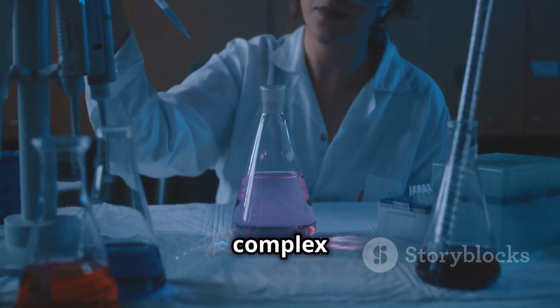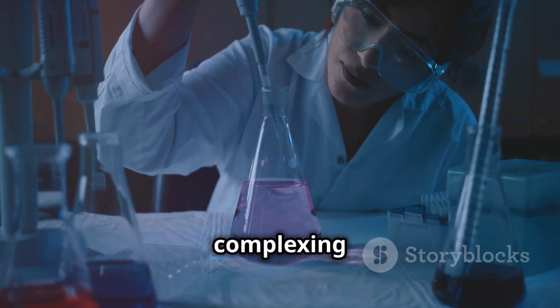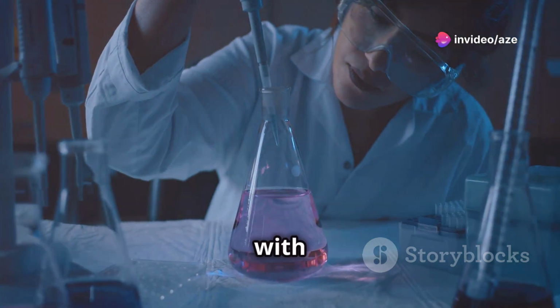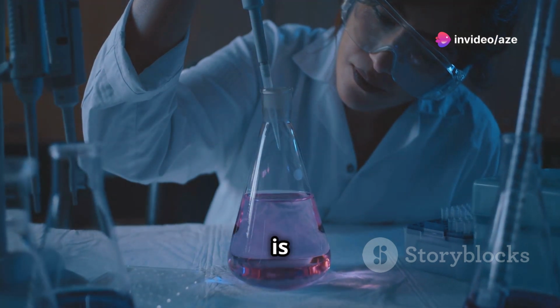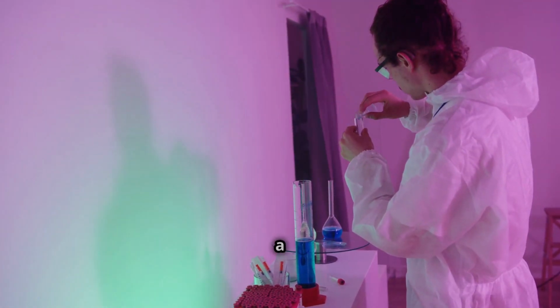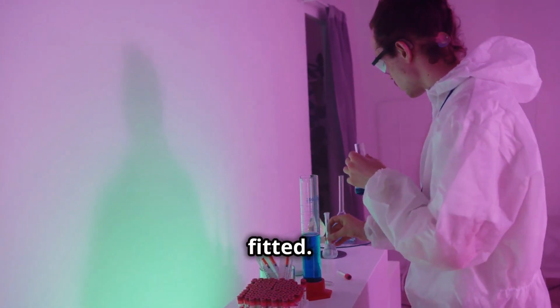Complexometric titration. This method involves the formation of a complex between a metal ion and a complexing agent. The most common complexing agent used is EDTA, which forms stable complexes with metal ions. The endpoint is usually indicated by a color change in a metal ion indicator. Think of it like a lock and key, where the indicator signals when the lock has been perfectly fitted.